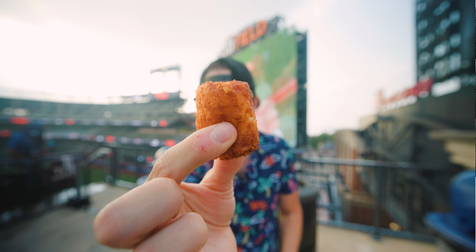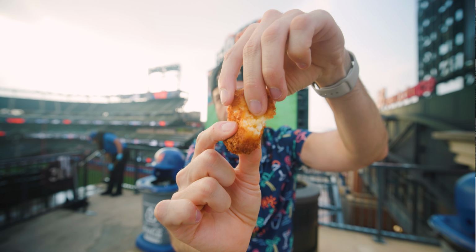And it came with these cheesy tater kegs. There's gonna be more. That is deep fried, that is crunchy, that is cheesy, and then you have the potato in there too. Listen, if you want to complain about this, you must hate life.